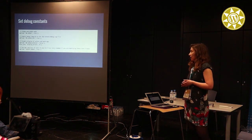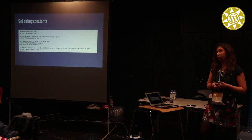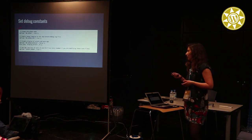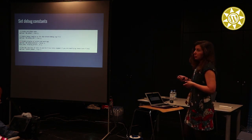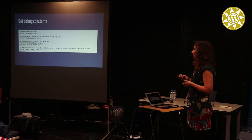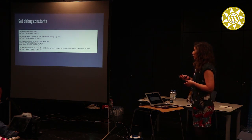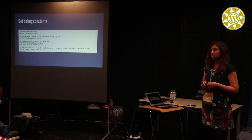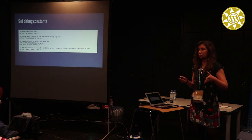After you set up your local environment, you can set some debug constants in your config file, so you'll be able to see the errors. You can, of course, set WP_DEBUG to true. You can get a WordPress debug log on your local instance. You can also display all these errors, and you can also debug the CSS and JavaScript. This is very useful. From time to time, it will show you the error even at the beginning of debugging.